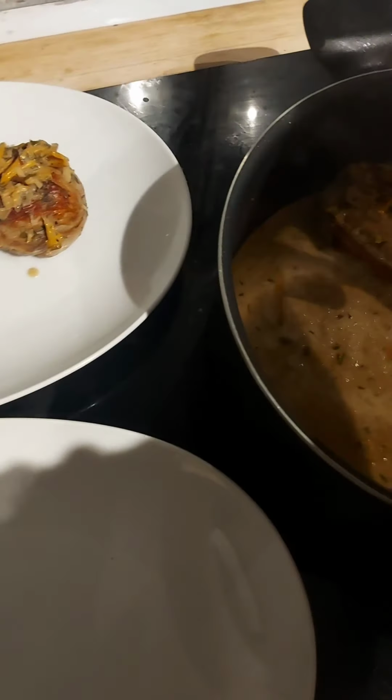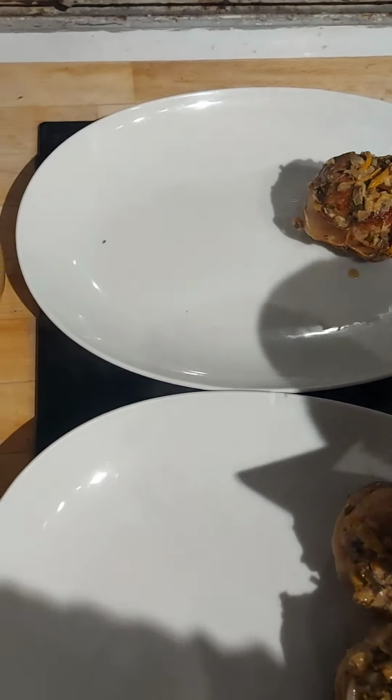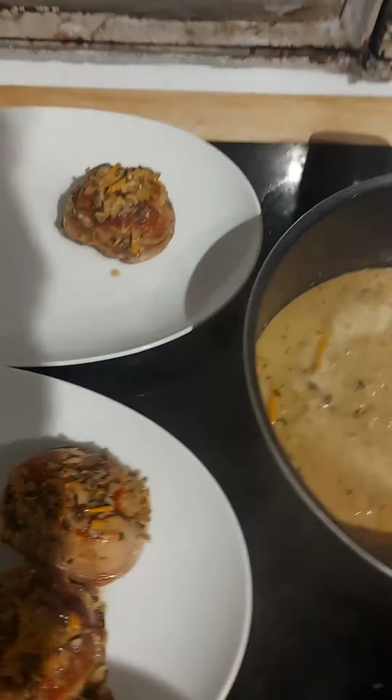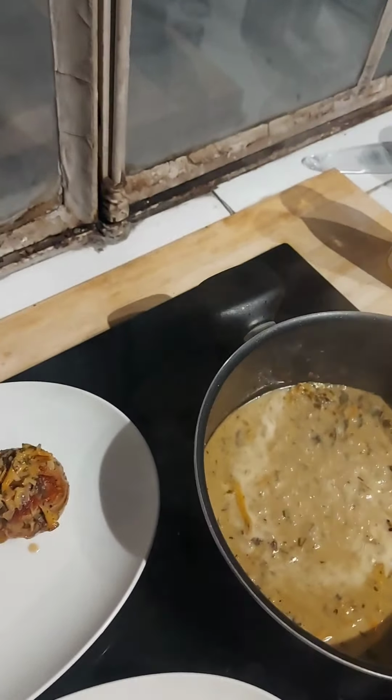Alright, once they've come back up to temperature, it's time to serve. I gave my wife one, myself two, and then I poured that gorgeous glistening sauce over them all. Absolutely to die for.